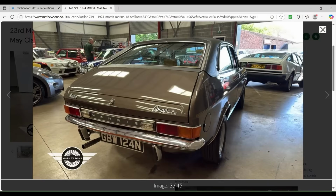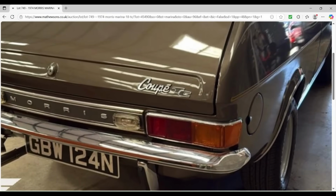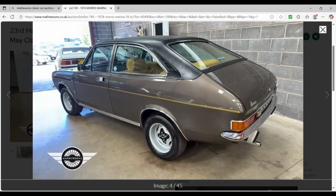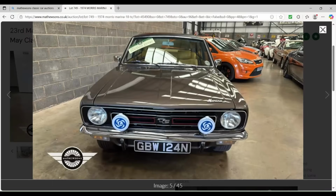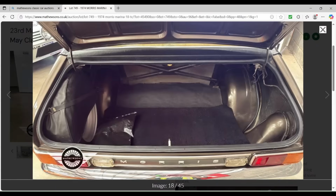Now, the Marina has a good following, and rightly so. And did you know this car has something in common with the Jensen Interceptor? And that's the Cooper badge, which was also used on the Jensen Cooper. Well, at least 60 of them anyway. You may think the estimate of £17,500 to £19,500 seems high. And initially, so did I. But when I thought about it, I concluded it didn't seem too unrealistic. The pictures speak for themselves. It's fantastic, and it's like a new one would have been.